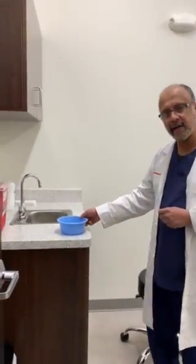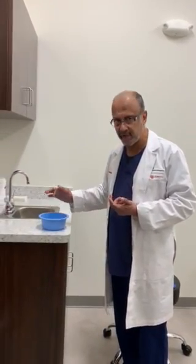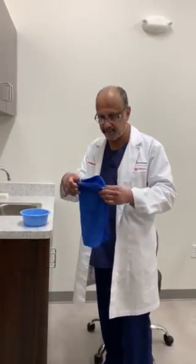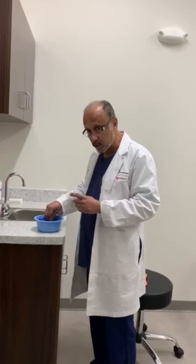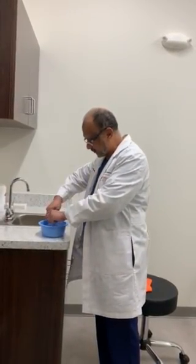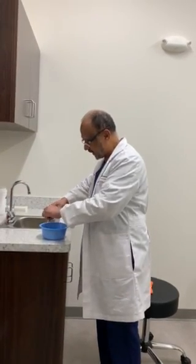You get room temperature water in a little bowl. The water should not be very cold. And of course, the water should not be warm or hot either. It should be just room temperature water. It's very comfortable. You take a little towel like this. You dip the towel in the water, right? This is room temperature water. Squeeze the water out completely, right?